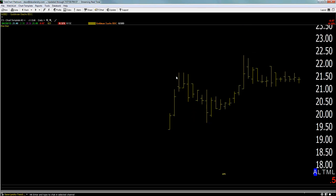Now, if down the road this thing begins to rally, it puts in a serious rally, then look to play that first pullback. Okay.